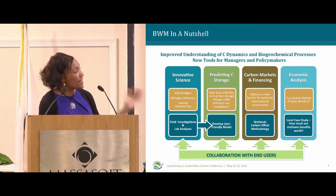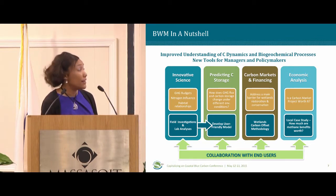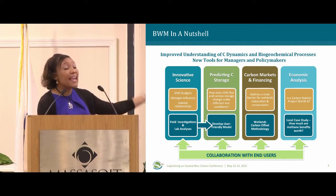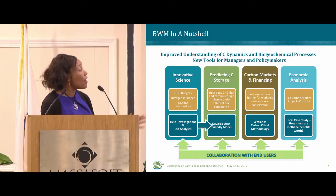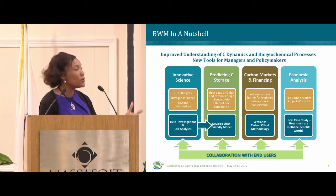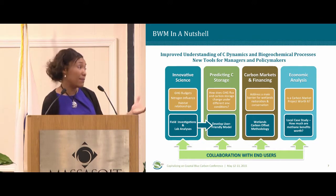Then we were trying to feed that science into development of a user-friendly model that could give us a predictive capability. There's a lot of intensive sampling that has to go into that first left-hand bar. Can we produce a way where others don't necessarily have to do that? They don't have the instrumentation or time or resources. So can we do a model that could be user-friendly enough for people to plug in data and get an understanding of carbon storage in a wetland that they might be interested in knowing more about?